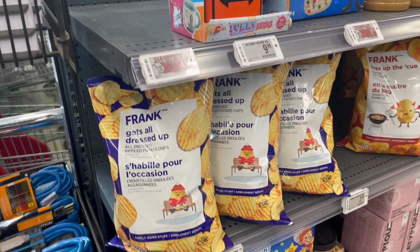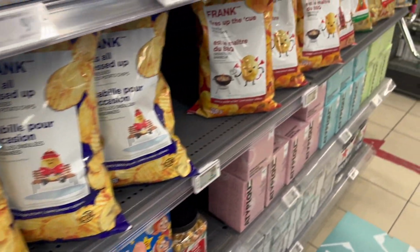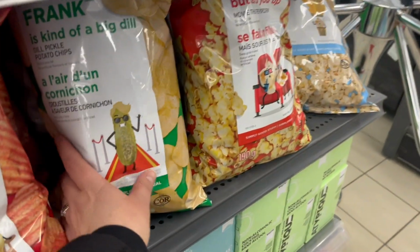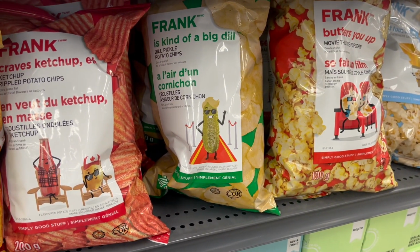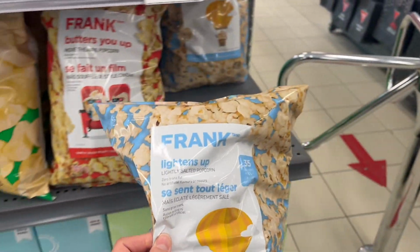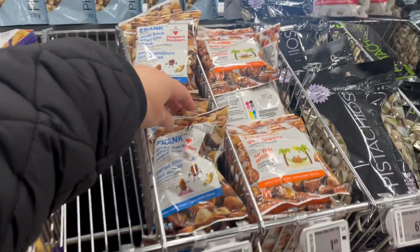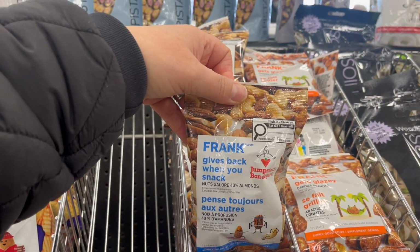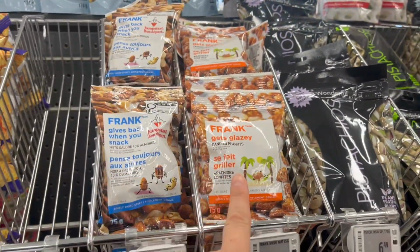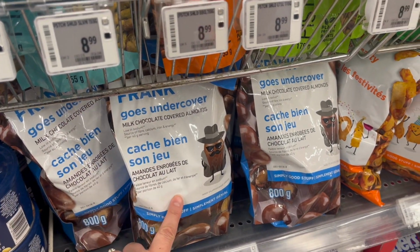Here's some fun stuff. Frank potato chips. Like Frank gets all dressed up. These are $2.79. I'm loving the marketing of it. Frank fires up the queue. What's this? Frank is a big, kind of a big dill. Popcorn, Frank butters you up. Which one's this? Frank lightens up. Smaller bags of chips for $1.49. Okay, here's some peanuts. Frank gives back when you snack. There we go. Frank gets glazy, candied peanuts, $1.49. Frank goes undercover, milk chocolate almonds.